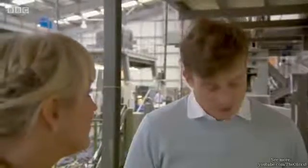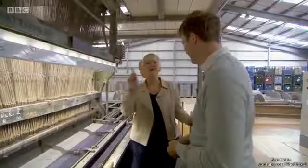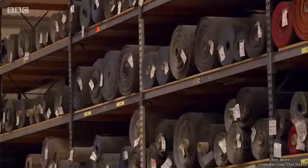We actually have a number of carpets being woven for high-profile clients. Go on. One of which happens to be Buckingham Palace. Sadly, I can't show you it, but we are royal warrant holders here. I'm very lucky to produce carpets for the Queen. Absolutely. You can't show me, Josh, but you can't stop me from looking. I'm going to be keeping my eyes peeled as we walk around the mill.